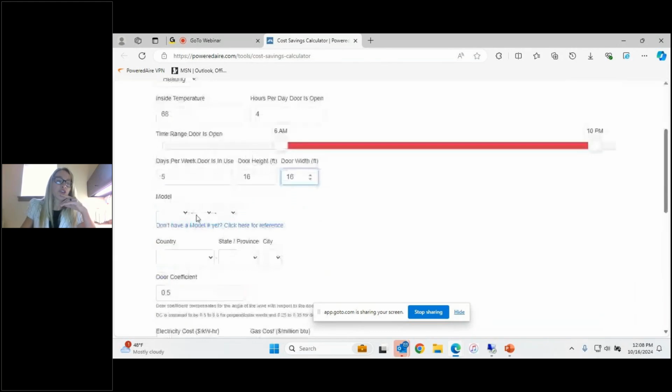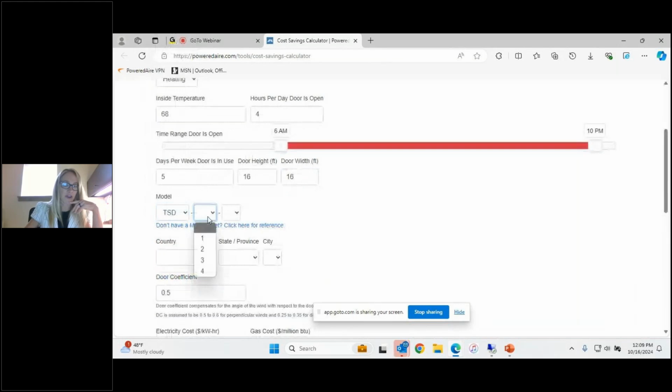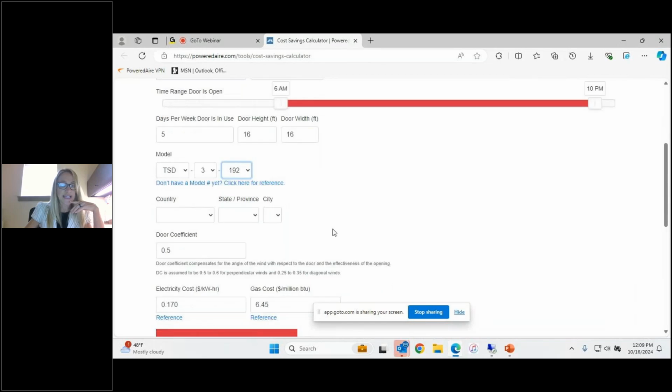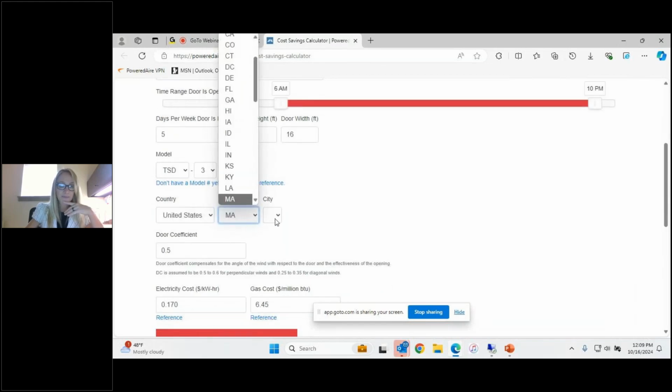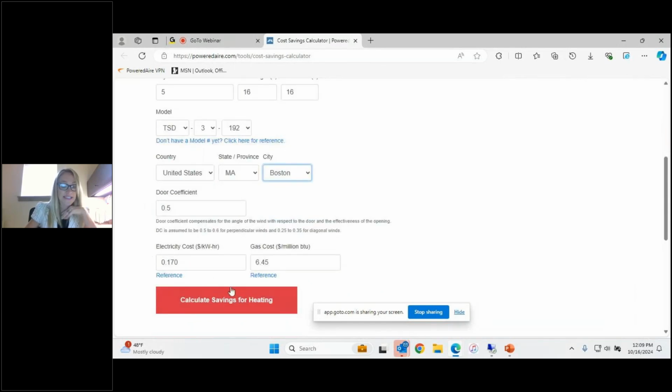Now I'm going to show you a little bit later how to properly select models, but just for reference, we're going to go ahead with the model that I would go with. That's the TSD3. And we just want to make this as wide as the door. We don't need to oversize. So we're just going to give a 16-foot wide unit. United States, we are going to do Boston.